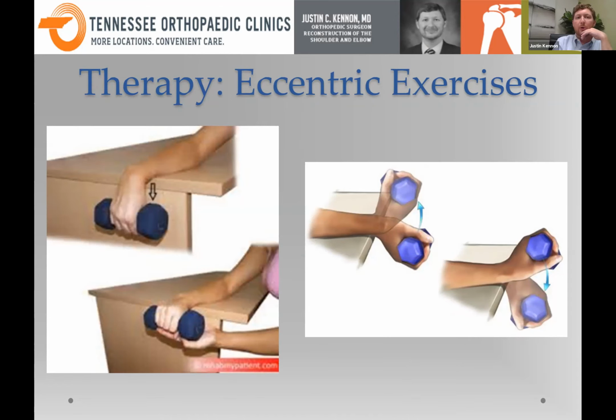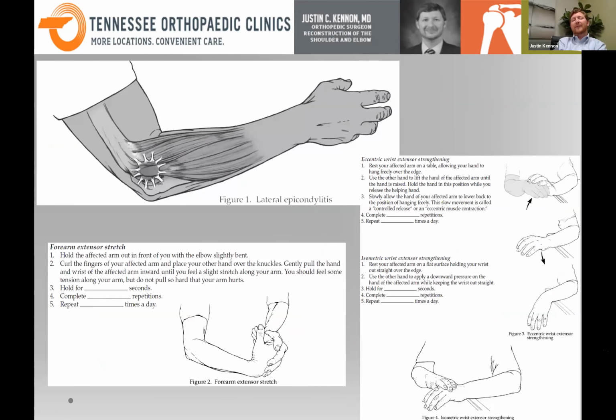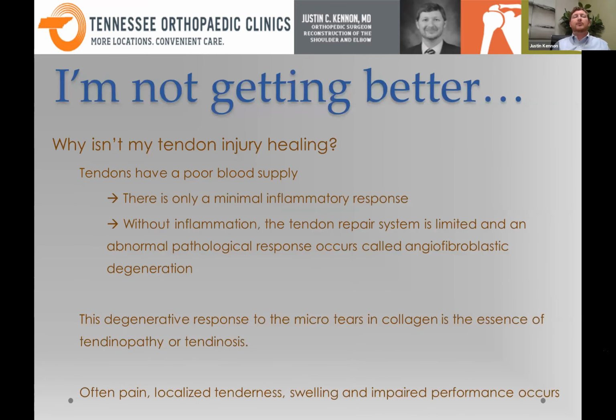We have a great therapy group here at TOC that can help you here. But again, there are a lot of good hand and elbow therapists out there that can get you on the right track. But it needs to be someone that, for lack of a better word, just knows what they're doing. We also have handouts we can give you. If you remind me, I have handouts for this that can give you a little bit of a reminder on the right way to stretch and the right way to strengthen these muscles.